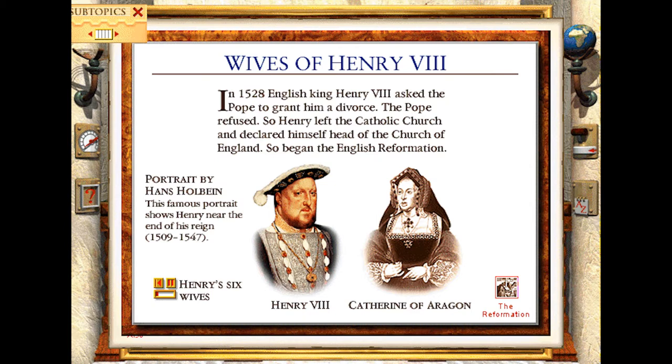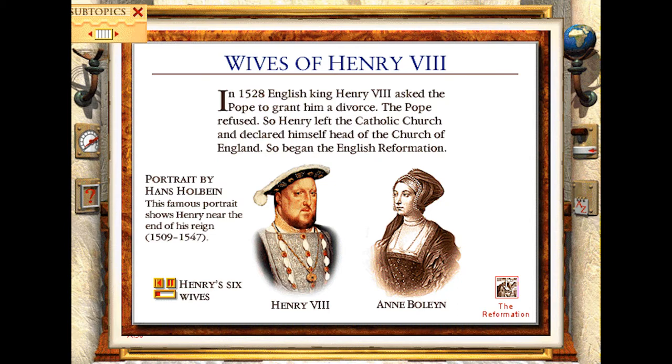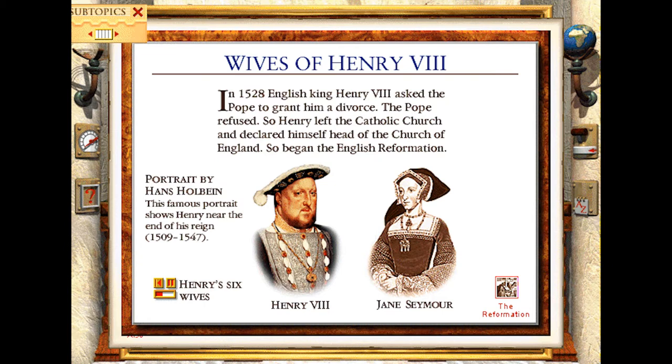Anne Boleyn was Henry's second wife. They had 2 children, but the only son was born dead. Henry had Anne beheaded on the 19th of May, 1536. Jane Seymour married Henry 11 days later. She gave him a son, Edward. But the birth was difficult, and 12 days later, Jane died.